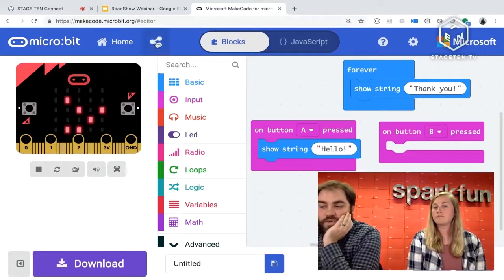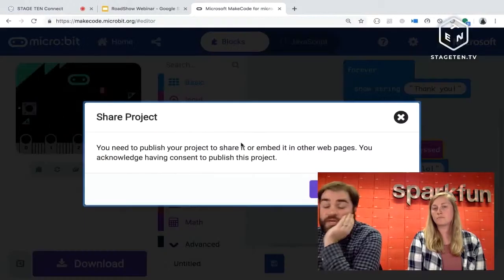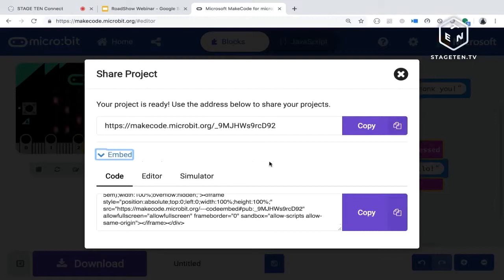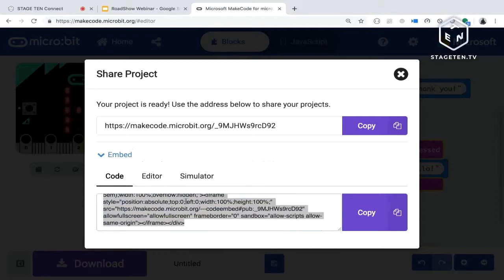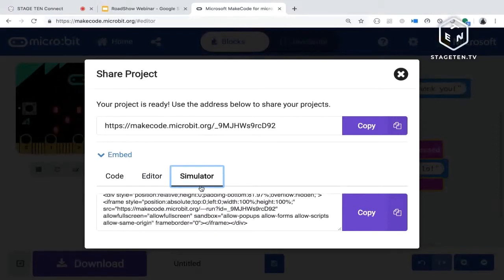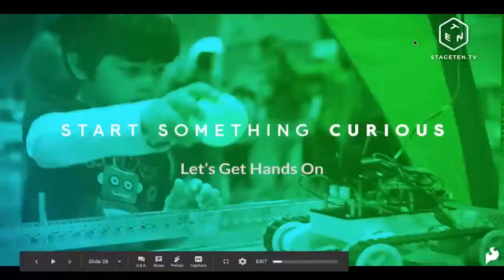So for this, up here, there's the universal share icon. If I had this wonderful program and wanted to share it with my students, I can click share, and it asks me to publish the project. I can publish it, and now it gives me a link that I can share with my students. If I am a tech-savvy teacher that may have my own website, if I click on embed, I can embed the code here. I can take this piece of HTML and copy and paste it into my website. I can even do that with a whole editor window, so if I want my students to play around with it and change things, they can do that there. If I want to just show that simulator window, I can do that as well. So all three of these are different options that I can pick and choose from to share out my code in different ways. I hope that answered that question.